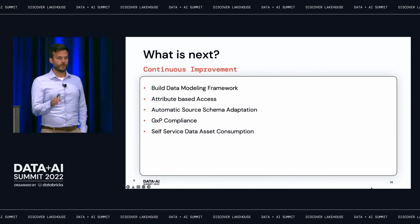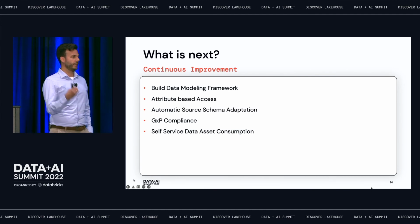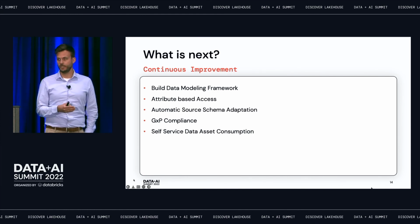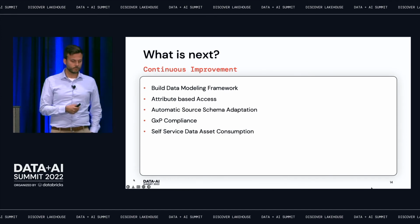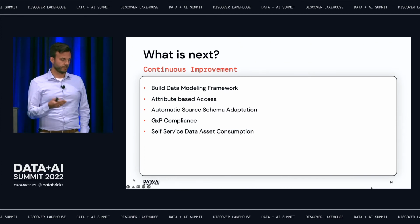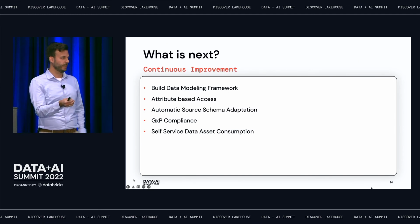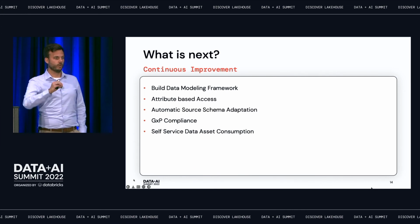Attribute-based access: yes, we have some row-level security to a certain extent, but we want to have full attribute-based access so that we have more flexibility in showing the data to consumers that they are really allowed to see. Also things like automatic source schema adaptation if something changes in the source system. Currently, we have some monitoring on that, but no automated remediation of that issue, right? We want to build on that.